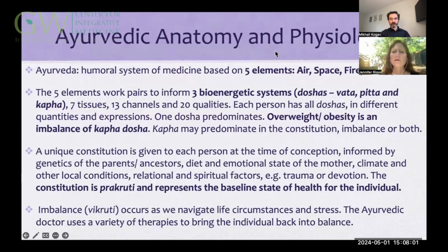It's a humoral system of medicine based on the 5 elements, which are air, space, fire, water, and earth. These elements work in pairs to inform 3 bioenergetic systems, which many of you may have heard of. They are Vata, Pitta, and Kapha, referred to as the doshas. Overweight and obesity is an imbalance of Kapha dosha, so that is what we treat when we have a protocol for an Ayurvedic approach to weight loss.